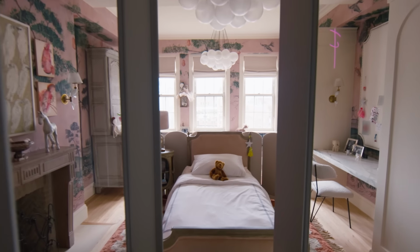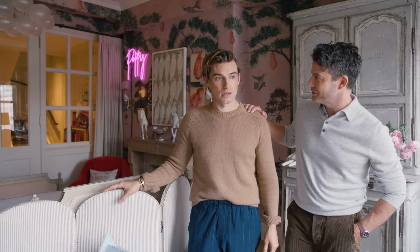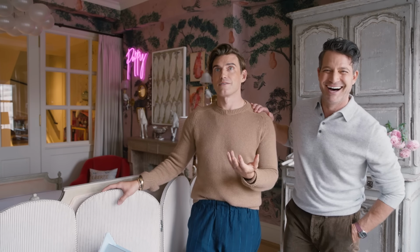This is her big girl grown-up room. What's wrong with us, by the way? 4 tours and she's 7 years old. I think we're sharers. That's how I would categorize it.